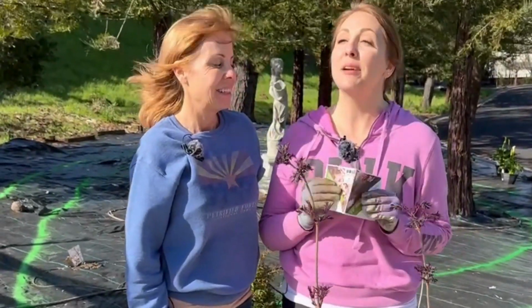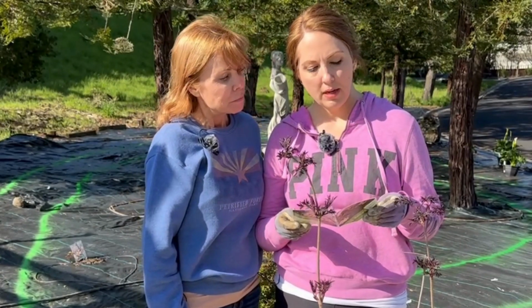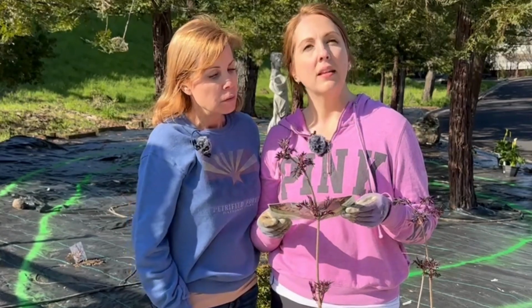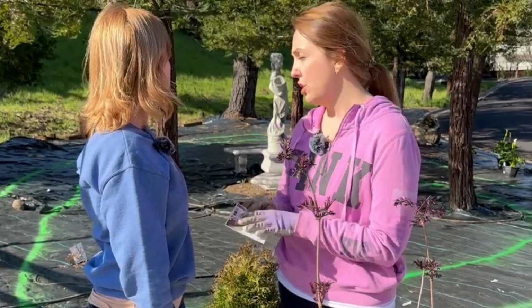Resistance does not mean proof. It is not deer proof if they get hungry enough. So what did you want to know, Mom? The sun. Yeah, like you're planting in the shade. Sun or part shade. Okay, so it's sun or part shade, and it gets quite large.